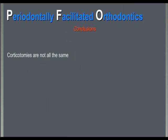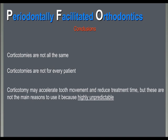So after all these clinical examples that I have tried to show you, let me conclude that corticotomies are not all the same. We definitely agree on that. And definitely corticotomies are not for every patient. Orthodontists and surgeons have to be very careful in finding the right indication, the right clinical case to be treated with these procedures. And what I've tried to show you, and that's our idea, is that corticotomy may accelerate tooth movement and reduce treatment time. But these are not the main reason why we use it, because we do believe that they are highly unpredictable.